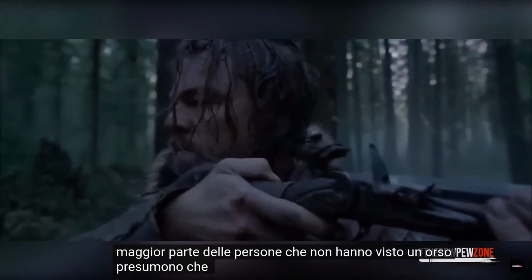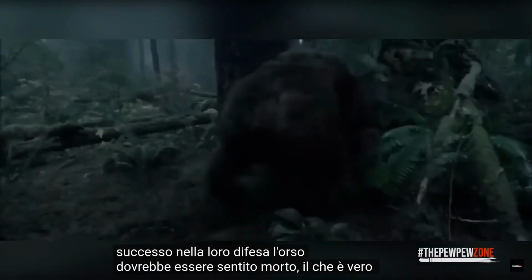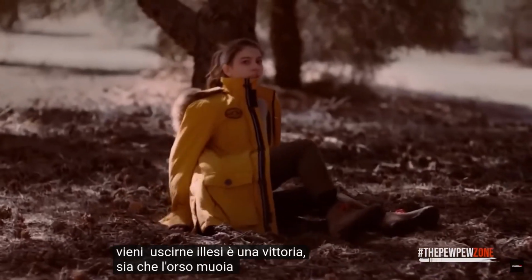in your hand. Most people who haven't seen a bear assume that for a handgun to be successful in their defense, the bear should be felled dead, which is half true. Just remember, any bear encounter where you come out unharmed is a victory, whether the bear dies or runs away.